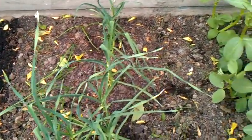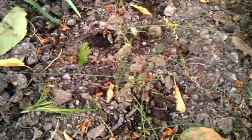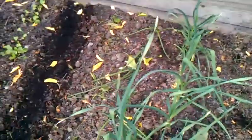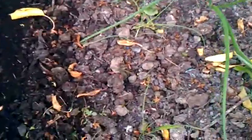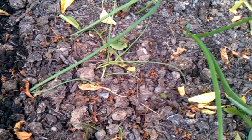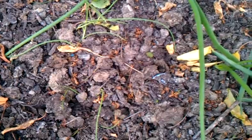Garlic again looking quite good. And there's leeks down here, which are quite hard to see. There they are. It's not the fastest growing plant in the world. And we've got some onions, and again, these are onions, but what kind are they? Spring onions, that's right. And again, not the fastest growing thing.